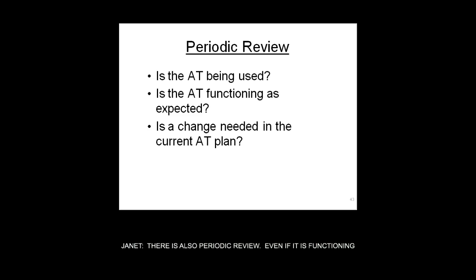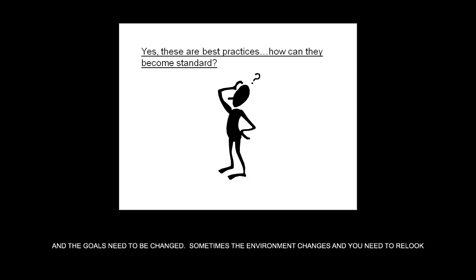Yes. But wait. There's more! There's more. It doesn't end. It never ends. Sorry. There's also periodic review. Yes. Right? Even if it's functioning well for a time, it doesn't end there. Well, because people change. People grow, environments change. Right. Needs change. And oftentimes, if they're introduced to a piece of technology that is successful for them, you see that they have a greater skill set than was originally determined that they had. So now you may need to change their goals, because suddenly you're seeing more from that student than you had before, and the goals can be changed to address the increased skills that the student has.